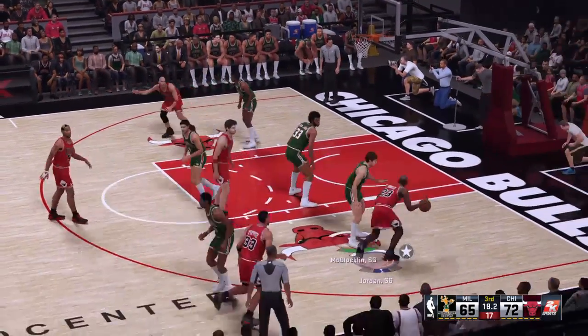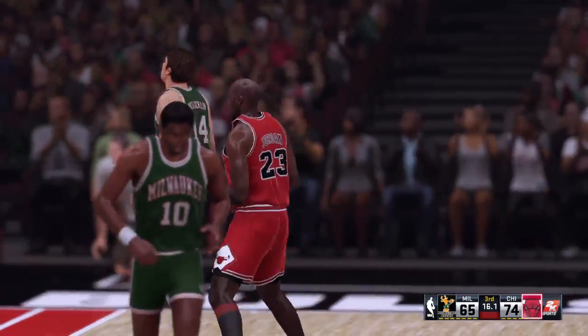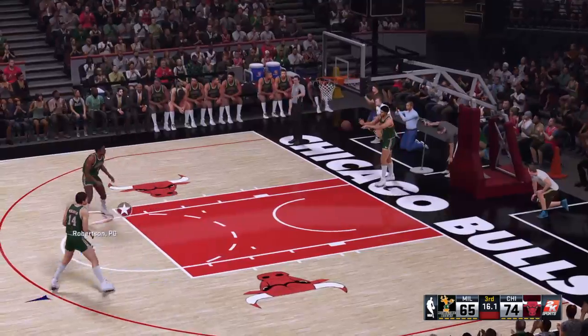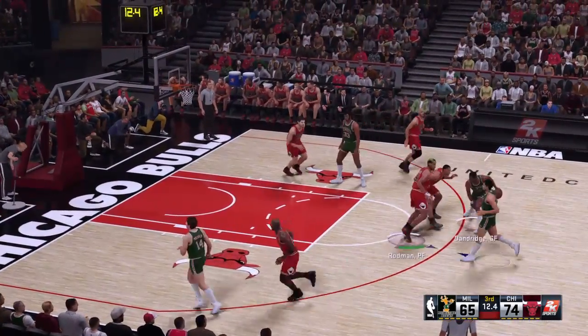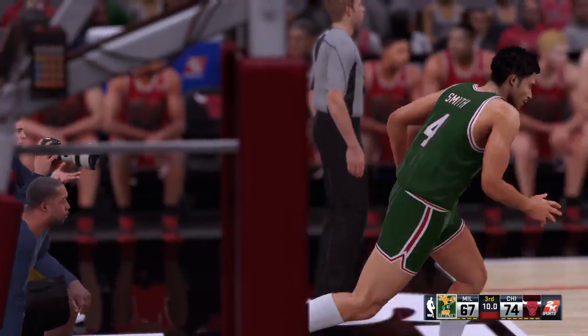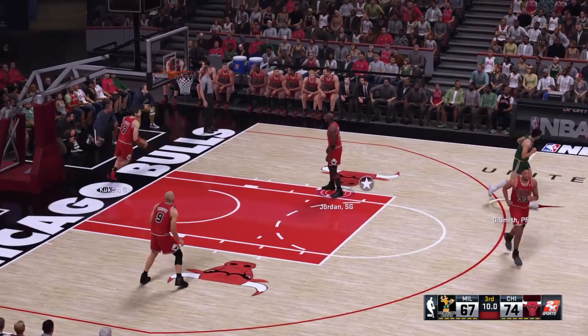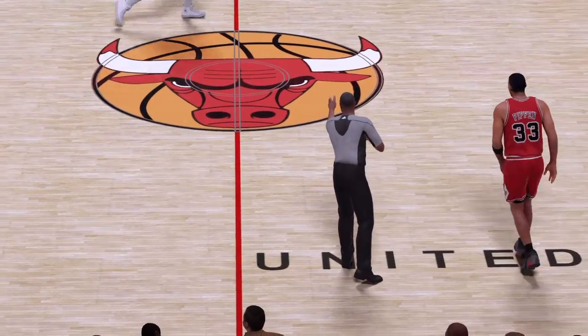Here's Kukoc following the three by Milwaukee. And there's Michael Jordan, the assist by Kukoc. Jordan's got 40 points. Fantastic ball movement. They're picking them apart with their passing. Purposeful passing it is, partner. Their last 10 points have all come off assists. And he can time his passes so perfectly. Wow, what an assist.